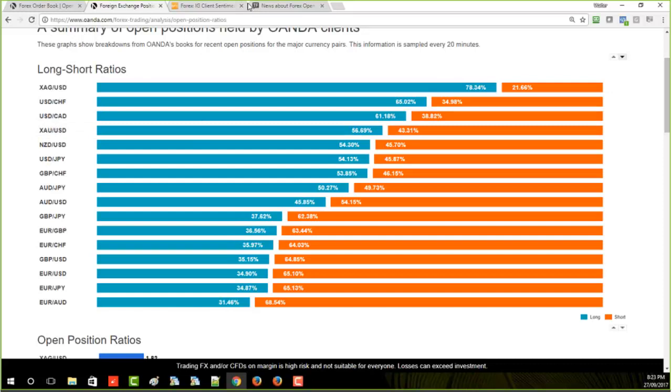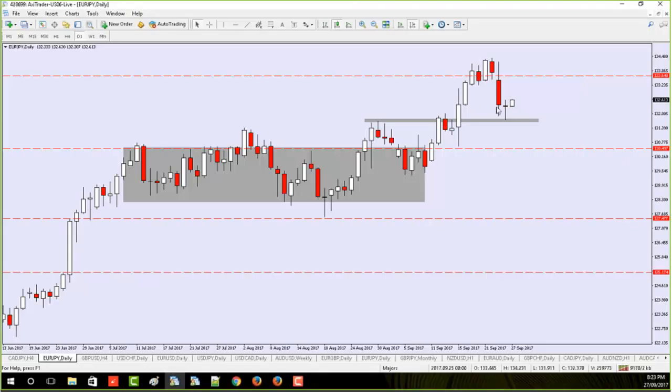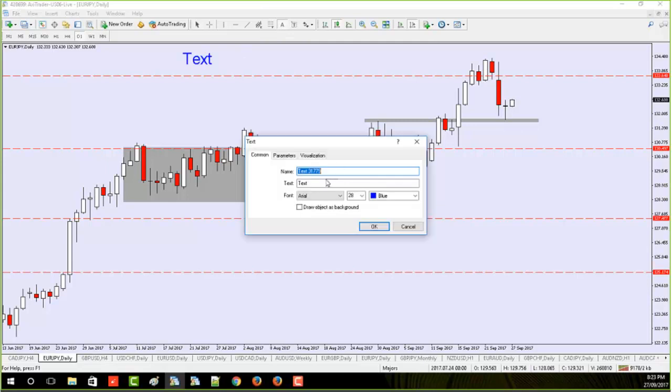Okay, so does this make sense? What we're looking for, so let's just recap here for you. Number one, we're looking for a strong trend. And then what I like to see is on the pullback. So let me write this up here for you so it's very clear for everyone. Number one, identify a trend.